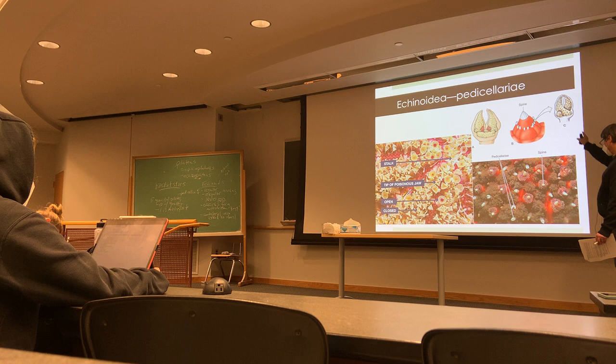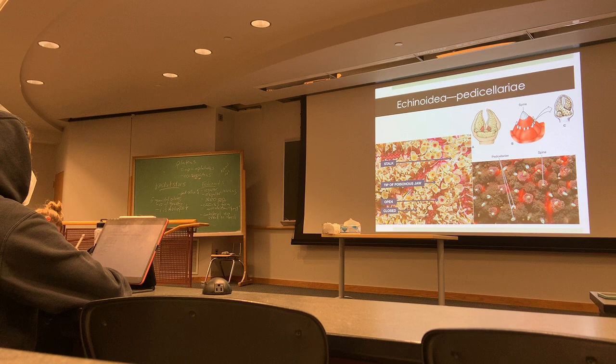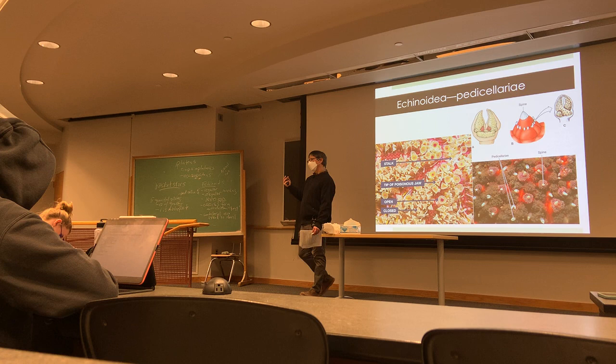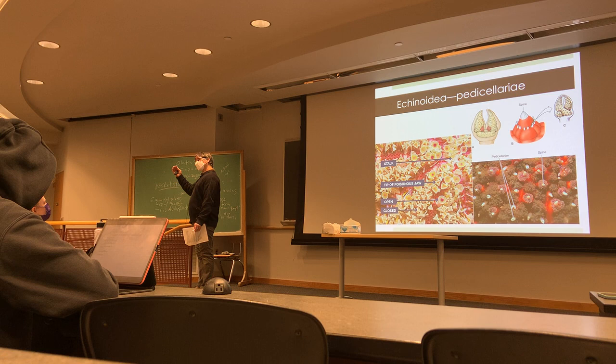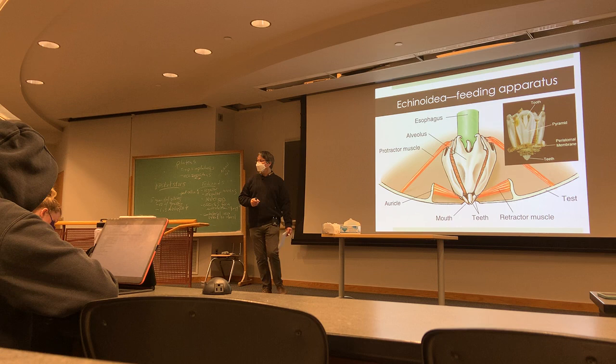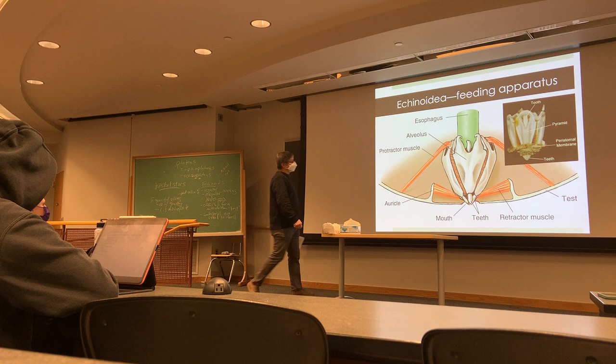Again, it's similar to what we saw in asteroids. They're different in their structure in terms of the jaws and overall. This one has three parts to them. So are they homologous features shared by these groups and present in the common ancestor, or are they uniquely derived? Open to speculation. The feeding apparatus, again, is Aristotle's lantern, presumably because it looked like an old Greek lantern. Something that we'll be able to see in lab.